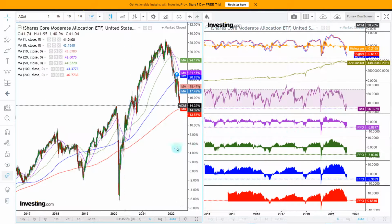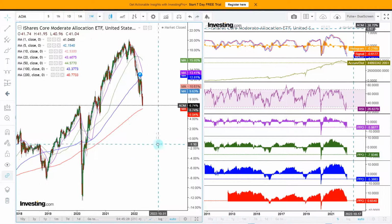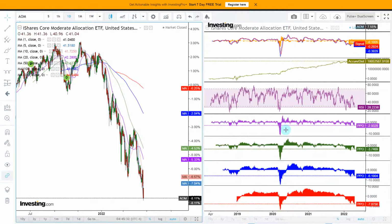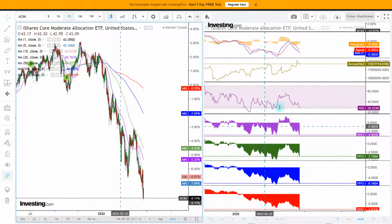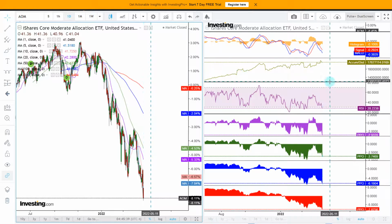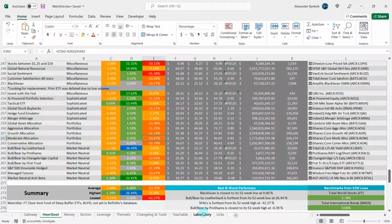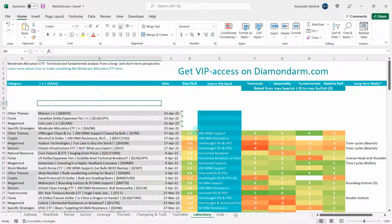And also in terms of the PPO, which measures the distance between price and various moving averages, here to the left. Looking at the daily data points, I get a very similar message. What's interesting here when you look at the accumulation distribution is that we do have a bit of a bullish divergence. So let's get here to the laboratory.